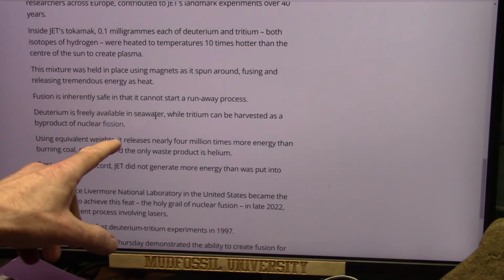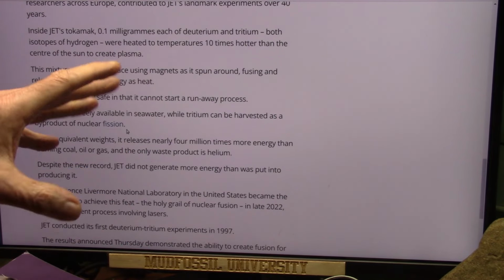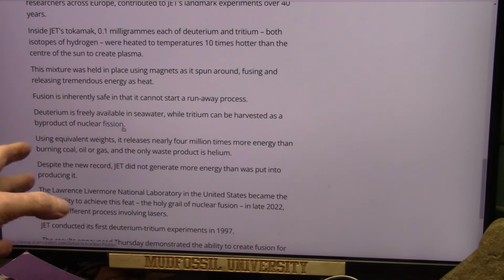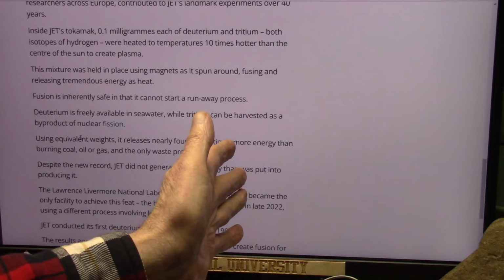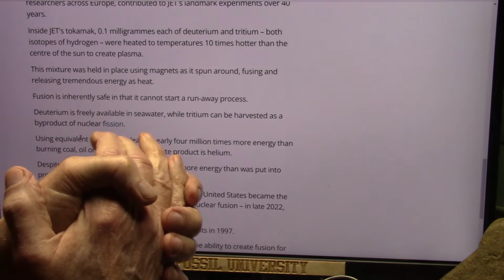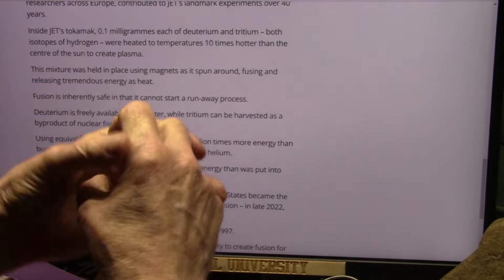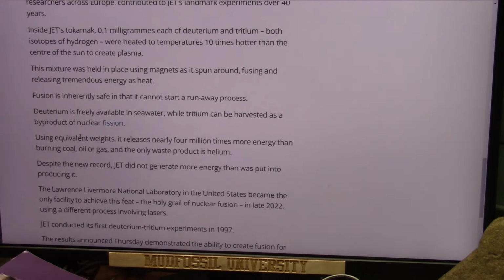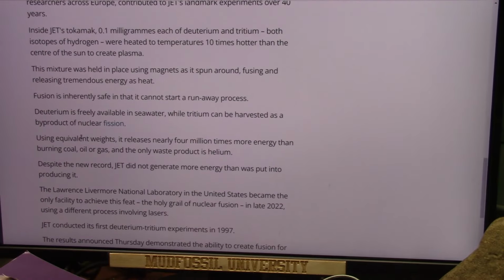Deuterium is freely available in seawater. Tritium can be harvested as a byproduct of nuclear fission. Well, we created light fission. All right, and then it comes back together as fusion. Now, we don't want it to come back together. They want two things to melt together. Basically, that's what they're doing. When they blasted that thing together, they just melted it. So they put so much into it, they're never going to get back what they put in. We're just shooting it through a Venturi, and it separates all by itself.